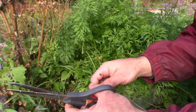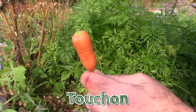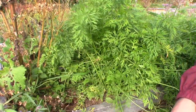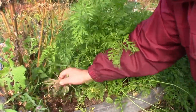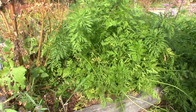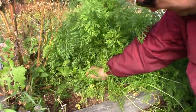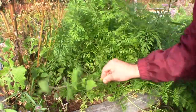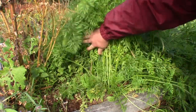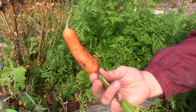They grow nice. Now this is the very start. Toucan? Some name like that. Now that was a good sting. Ooh. Oh, got some nice ones.